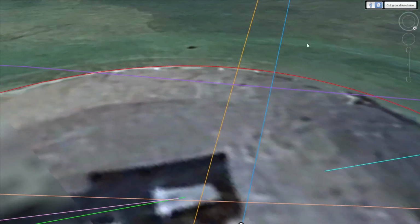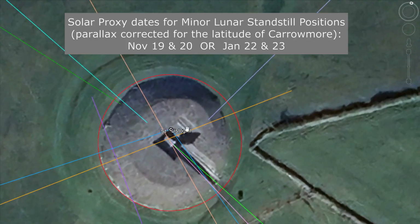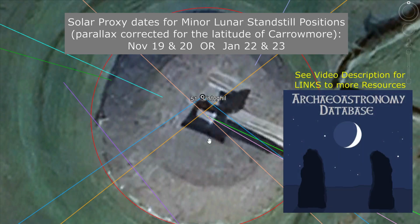And keep in mind that you don't have to wait till the minor standstill to observe alignments to those positions, because that's less than the solar range, the sun crosses through minor standstill positions twice every year. And so the Archaeoastronomy database has resources that can give you a proxy date to observe the sun in place of the moon.